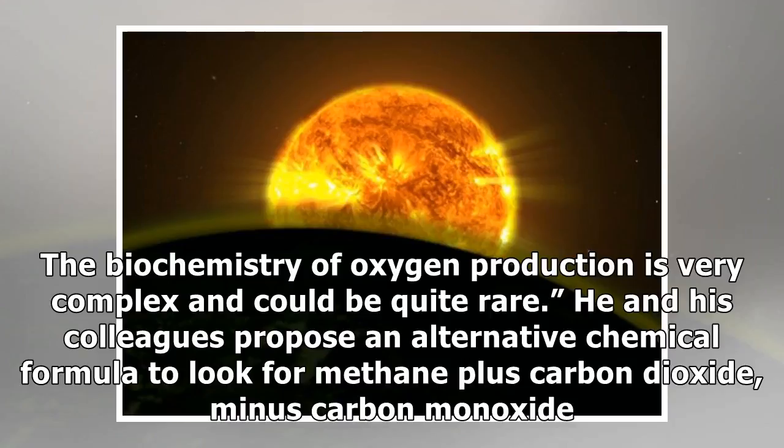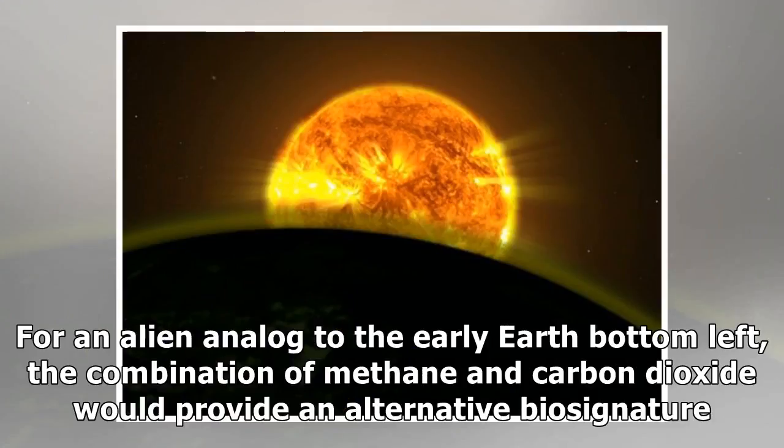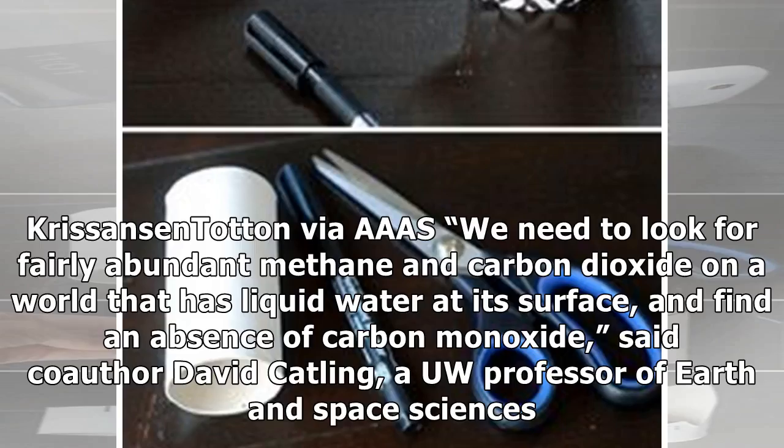He and his colleagues propose an alternative chemical formula to look for: methane plus carbon dioxide minus carbon monoxide. Future telescopes will be able to observe atmospheres of distant planets for signs of life. Modern-day Earth's oxygen-ozone combination is a sign of life on Earth, top left. For an alien analog to the early Earth, bottom left, the combination of methane and carbon dioxide would provide an alternative biosignature. UW illustration.